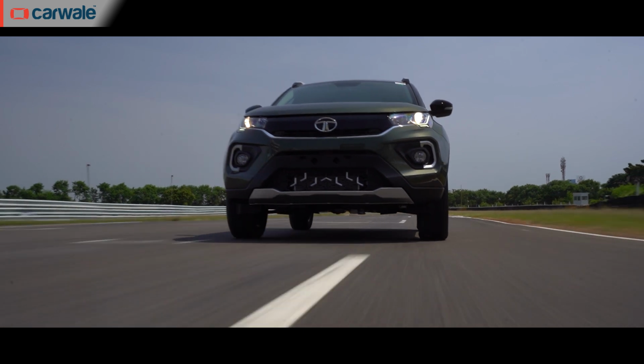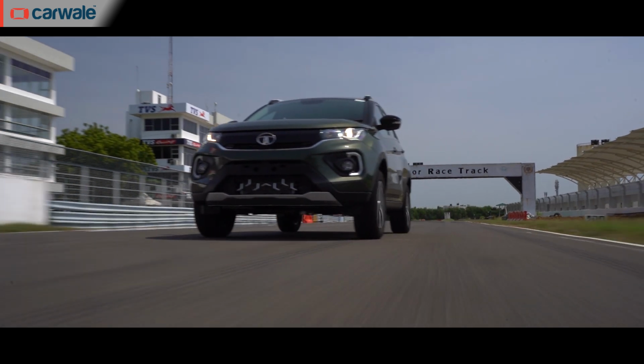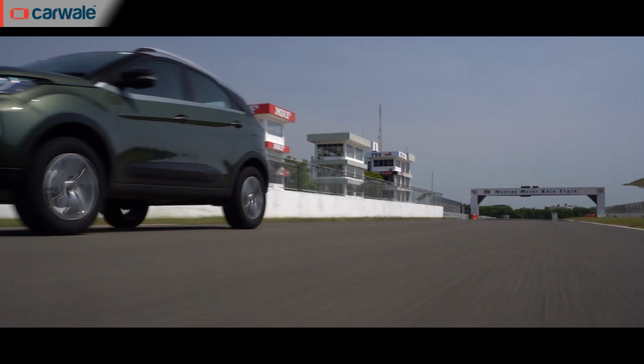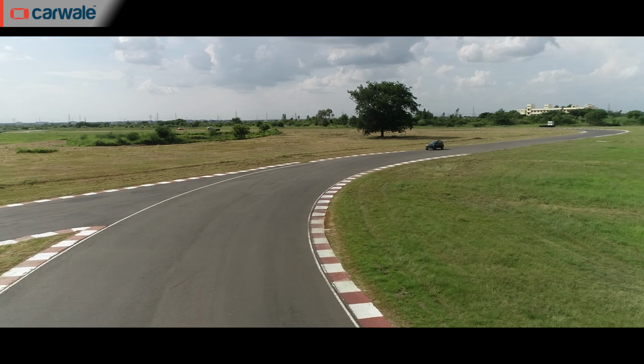So to answer the big question, the Nexon doesn't feel entirely out of place on a racetrack. It handles, brakes and goes around corners in a predictable manner, mostly because you always have more than enough grip. Now who doesn't want that on a racetrack?